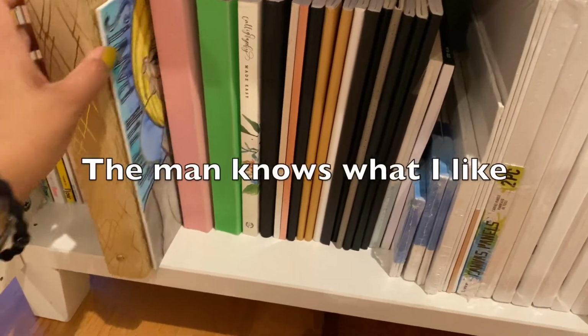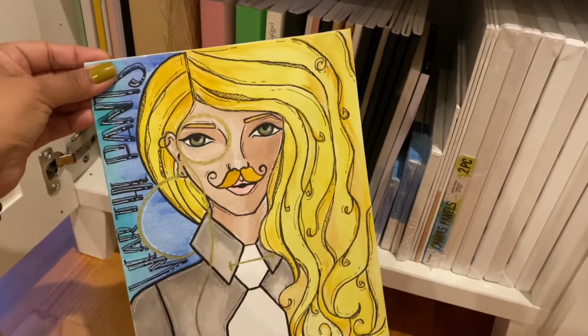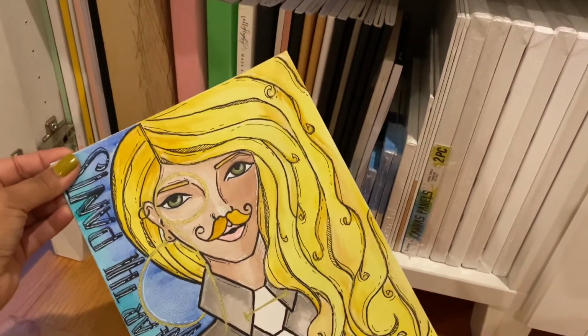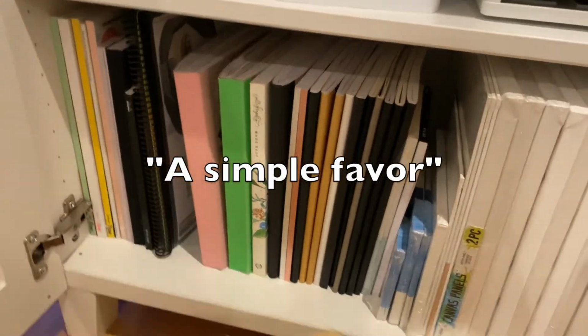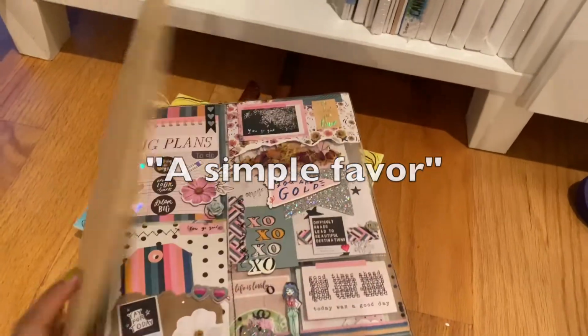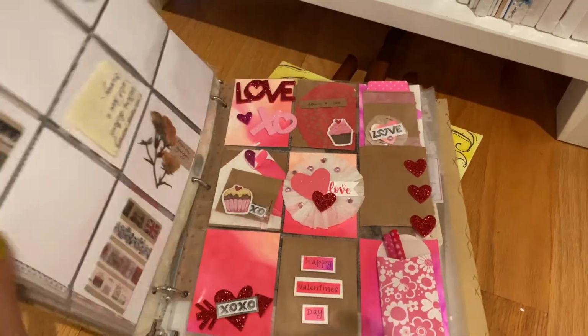And then this is a painting that I did a long time ago. It was supposed to be inspired by Blake Lively in that movie that I will put in the caption because I don't remember. And I just loved her wardrobe in that movie. These are some of the pocket letters that people have sent me. Love.